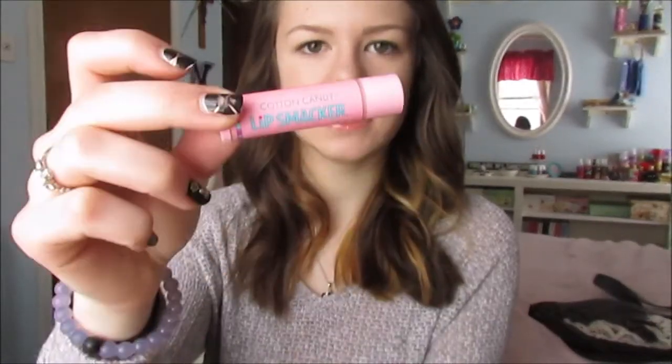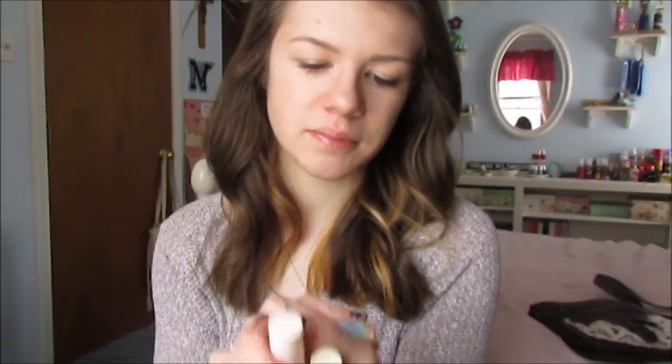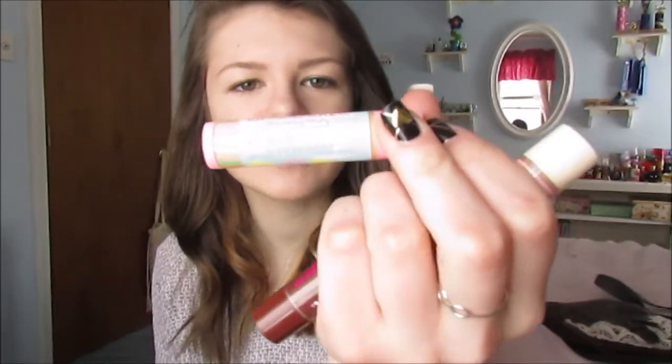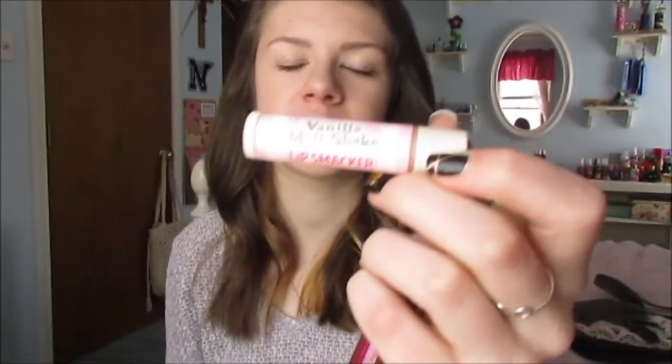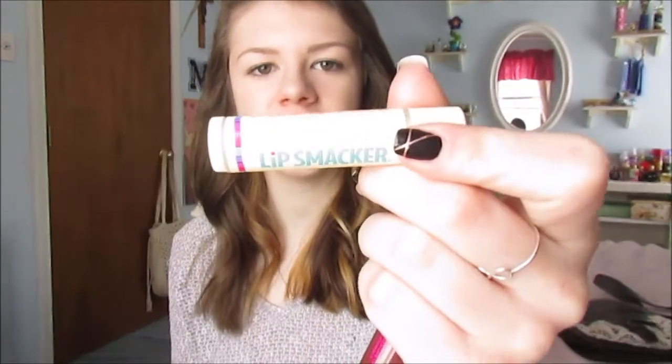Fine. Now we have Cherry Cream Soda from Lip Smacker, Cotton Candy, Strawberry, just normal chapstick. This one is called Mallow Chick. What the heck is that? Is that supposed to be a peep? Like, why? It's weird. I don't know. Vanilla Malt Shake. I got a movie theater pack and those came in that. Vanilla Bean.